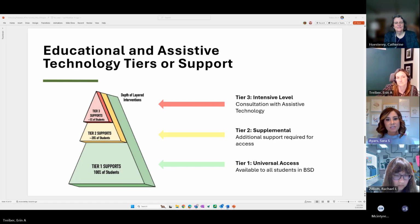And then our intensive level, tier 3 in pink there, is for our students with disabilities who require even more support to be successful. And at this level, generally, educators would consult with us on the assistive technology team. And that's recommended so that we can, as a team, look more closely at the student's individual profile, their strengths and their challenges. And we can really provide the student with the most appropriate tool or strategy.